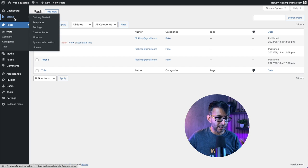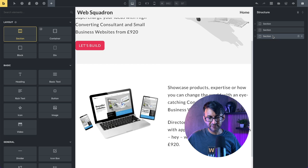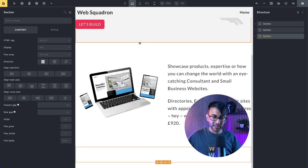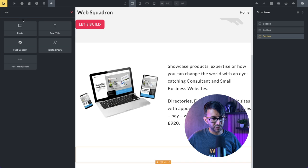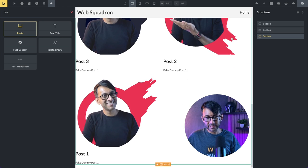If I now go over to my Bricks page, I'm just going to drop a new section in there. In fact, I think it's in the wrong order now, isn't it? No, there it is. Sorry, it's gone at the bottom. Inside of there, I'm going to now drop in a post widget, which will be this one. I'm just going to click it. Now, the post widget has gone into this section over here. So we've got section, container, post.